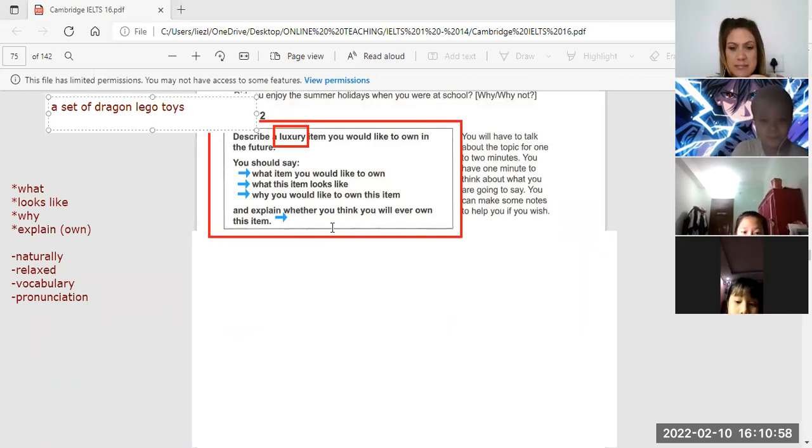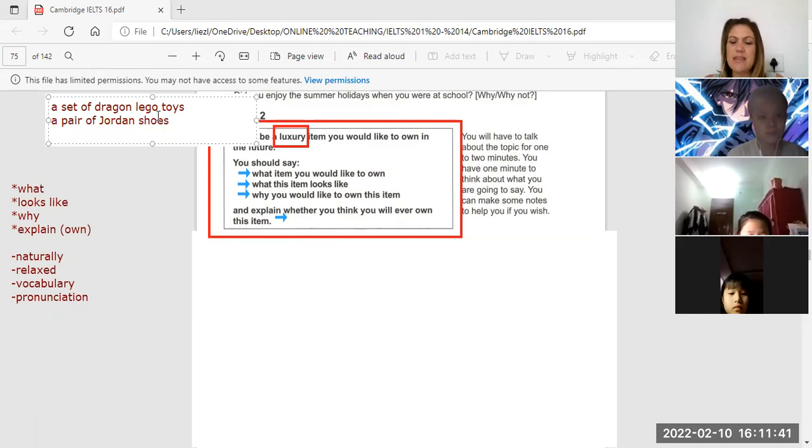Ewan, what shoe do you want? I think expensive shoe. Okay, you are very soft. You have to speak loud. Expensive. Okay, but what expensive shoe? What shoe do you want? I don't know your expensive shoes. Mine is Nike, Adidas, Pumas. That's my expensive shoes. What is the brand name that you like to buy? Jordan. Jordan. Yep. Okay, so a pair of Jordan shoes like that. Yep. Okay, Thúy, what would you like?